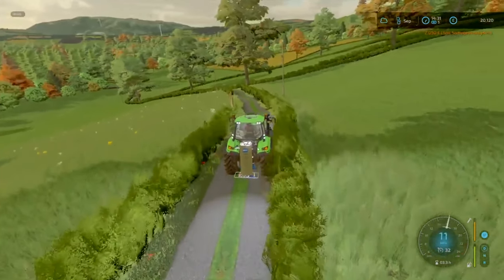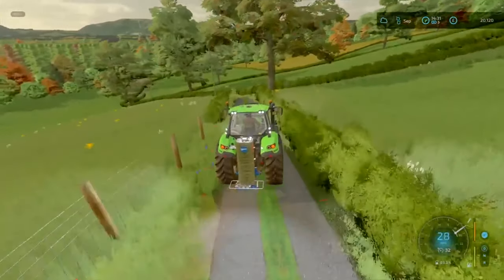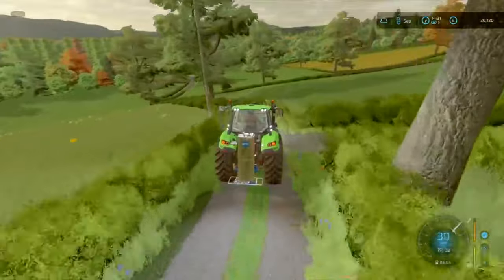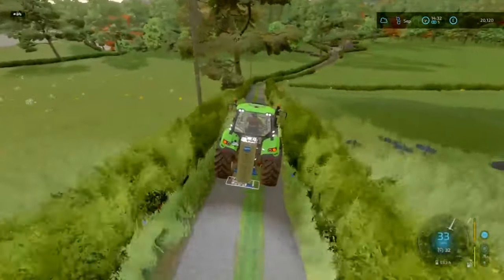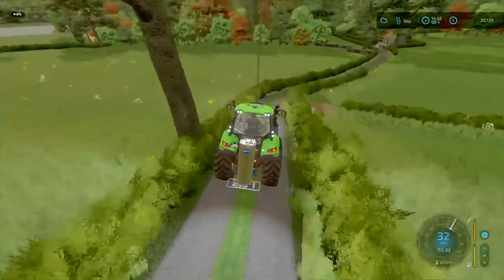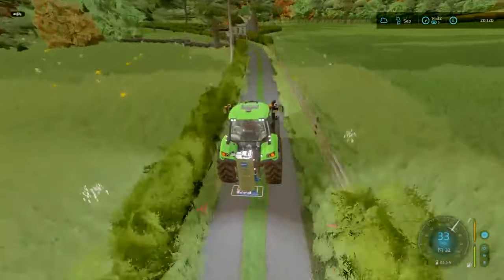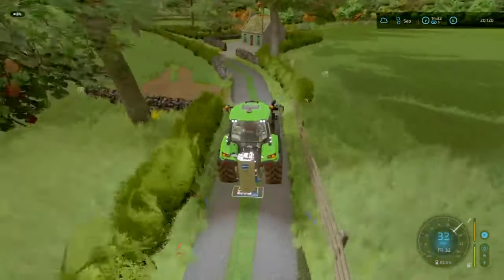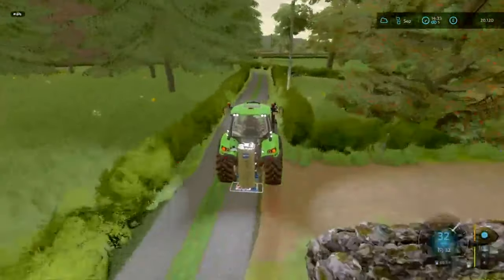So let's get this back to the farm, park it up, and then we can have a deep dive into what the profitability of this farm is like, the land we acquired from the old farm. Perhaps I could explain why the old farm wasn't as profitable as it could be or should be.